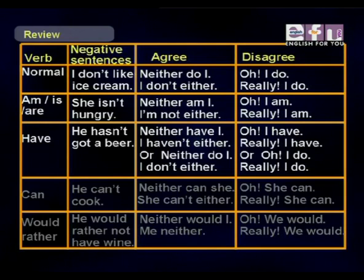Okay? Or you can disagree. Oh, I have, or really, I have, or oh, I do, or really, I do. When your verb is can, he can't cook, you can agree by saying neither can she or she can't either. Disagree by saying, oh, she can, or really, she can.